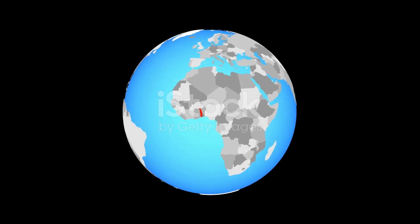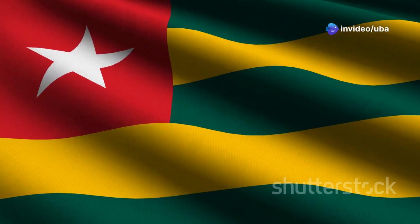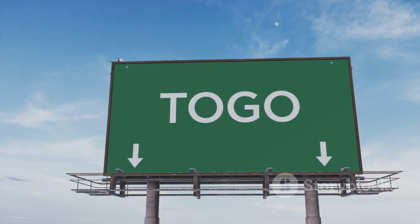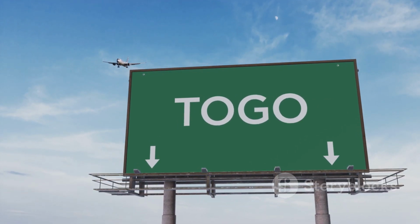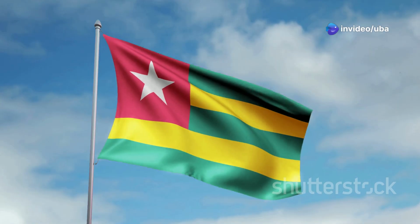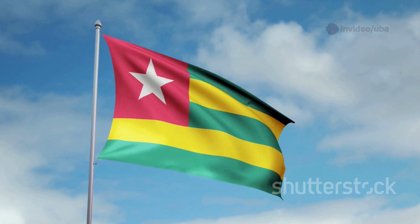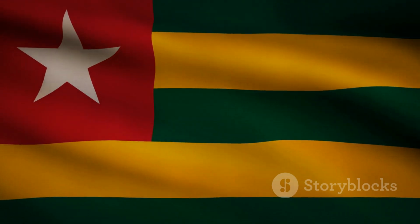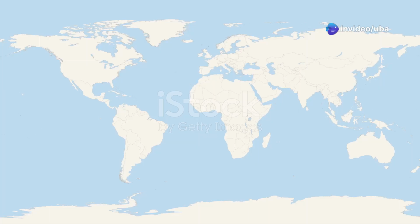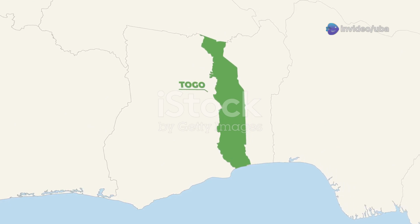Togo, officially the Togolese Republic, proves good things come in small packages. Its capital, Lome, is right there on the coast. Lome is famous for its massive central market, the Grand Marché, where you can find absolutely anything. Now let's talk about this flag because it is busy. You've got five horizontal stripes, alternating green and yellow, representing the five administrative regions. Up in the top left corner, you've got this bold red square, representing the bloodshed for independence. Inside is a single white star, the Star of Hope, signifying life, purity, and peace.